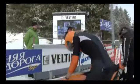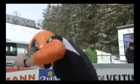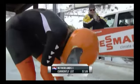I think the weather conditions will definitely help out once the more experienced, faster drivers come along. That track record could potentially fall. And the track record holder herself is coming up next.